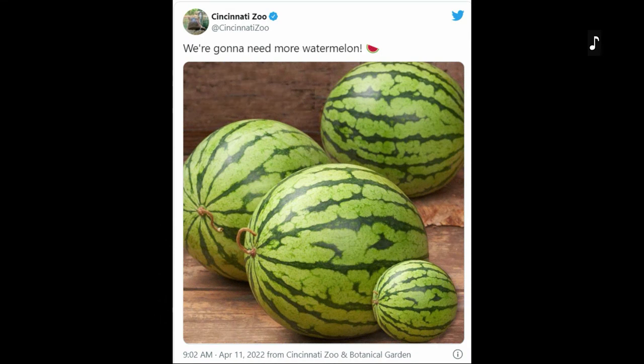The Cincinnati Zoo posts an Instagram photo of watermelons for Fiona. Accessibility provided by the U.S. Department of Education.